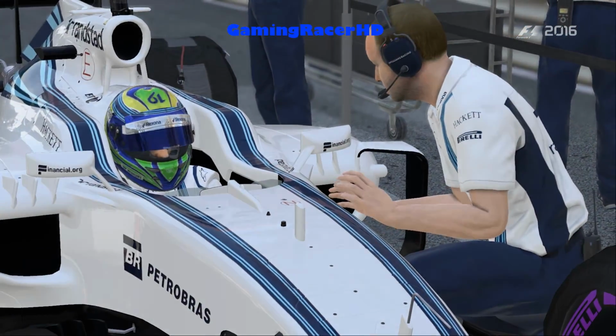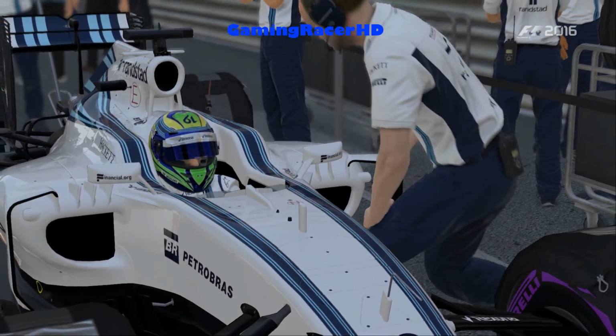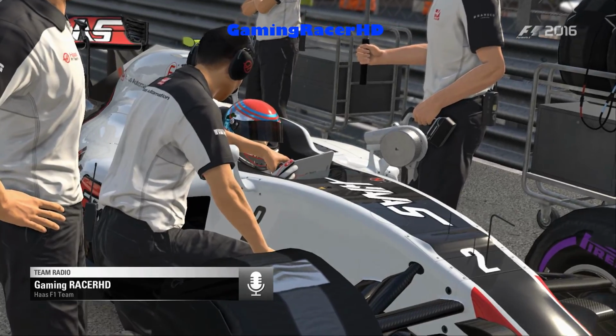The teams will always plan for the worst case scenario though, and they'll be making sure various caution periods are built into their strategy models for the race. No heroics into Saint-Devote, please. We're in amongst the pack and just need to stay in one piece.